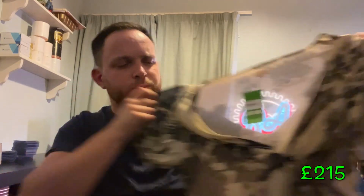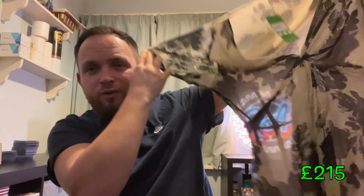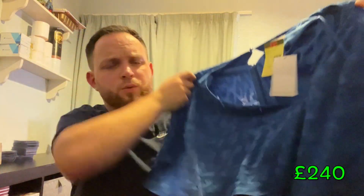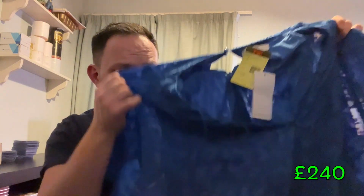We then have a beautiful floral bodycon maxi dress, quarter sleeve Whistles dress. Should be an easy £25. We then have a Joanna Hope, brand new with tags. I've never really sold Joanna Hope before, but it was brand new and it looks quite good, to be fair.